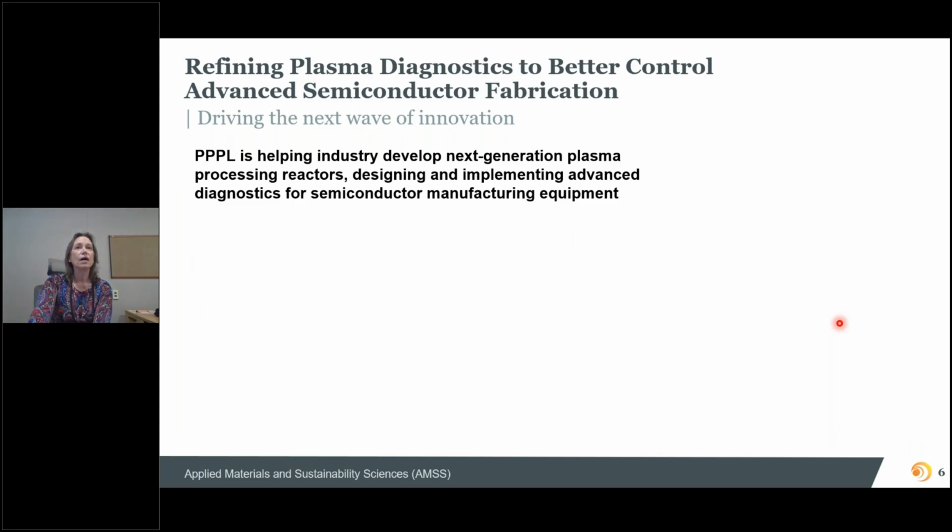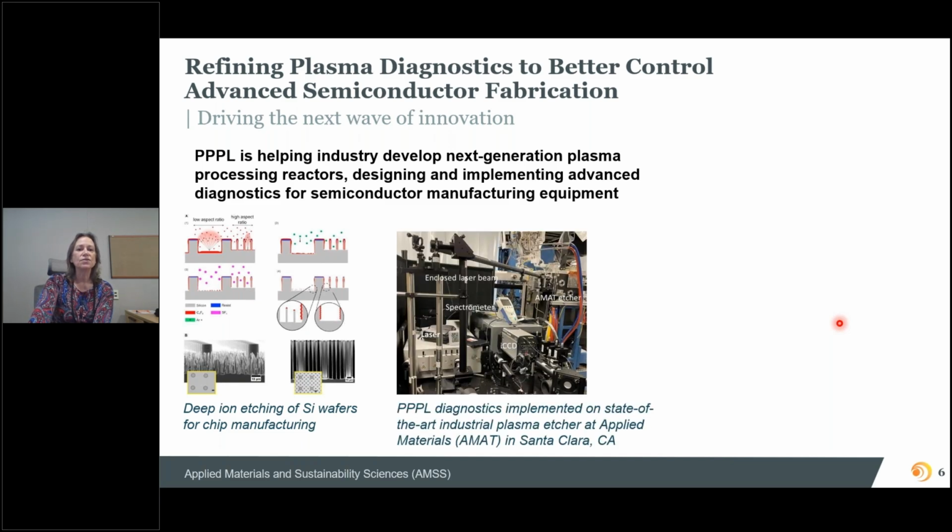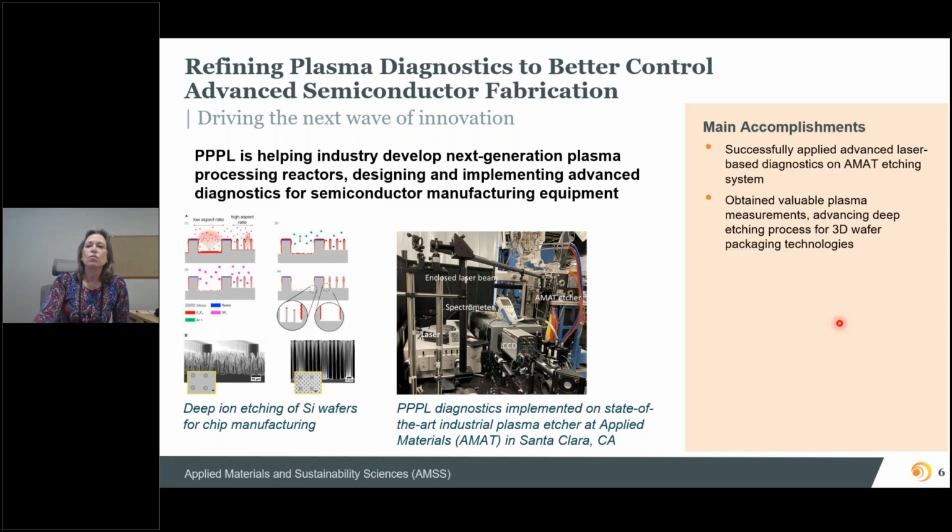In the case of Applied Materials, for example, we are working with them, bringing to their deep ion etching processes of silicon wafers diagnostics that we have implemented on their state-of-the-art plasma etcher in California. And as a result, what we've been able to do is gather very important measurements and understand more deeply these etching processes that will help optimize the next generation chips.